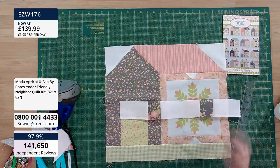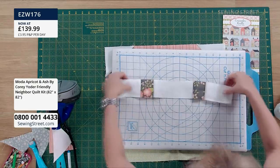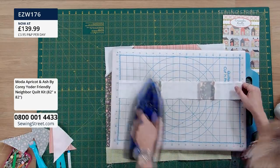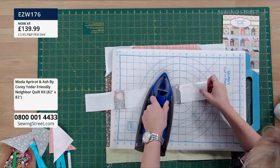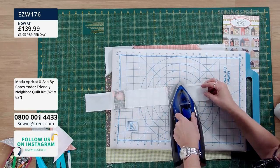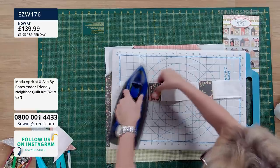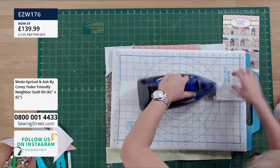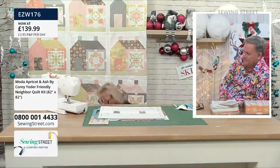Brilliant. So that's it. That's my top section. And what I like to do is iron on the dark side. So I iron them in, right? And then turn it over, because you want to make sure that it's ironed to its maximum. Sometimes when you iron on the other side, it's not quite as wide as it could be. Right, so there we go.